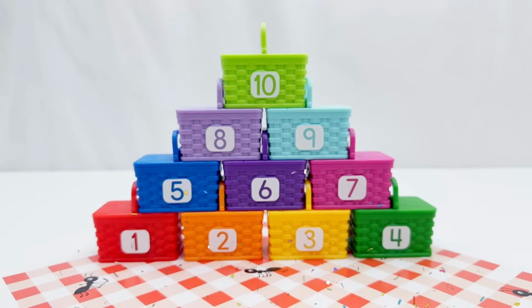Terrific job, young learners. Today we had so much fun exploring colors, numbers, and the surprises hidden inside these picnic baskets. I am truly amazed by all that you've learned today.